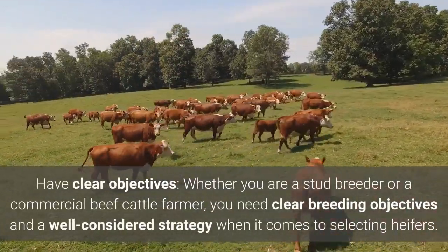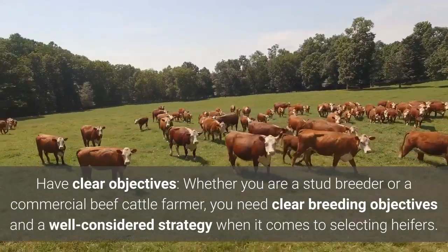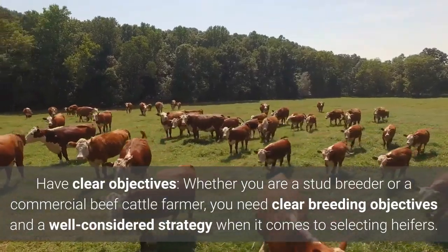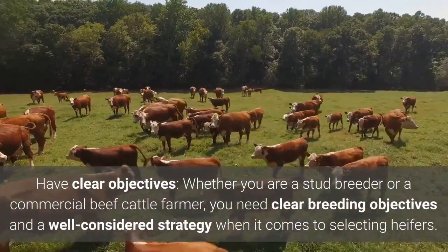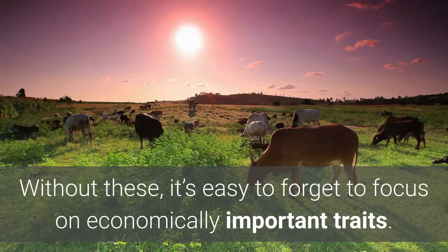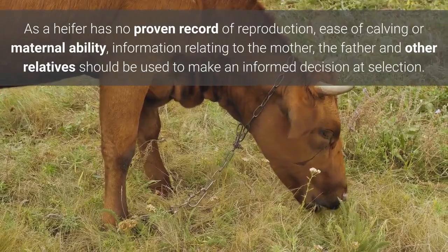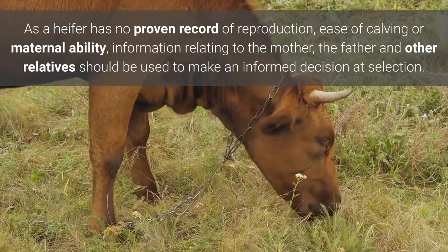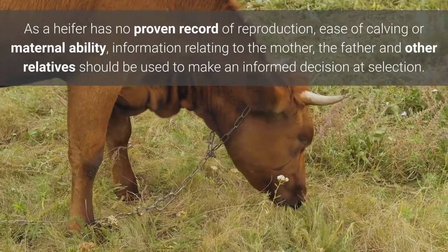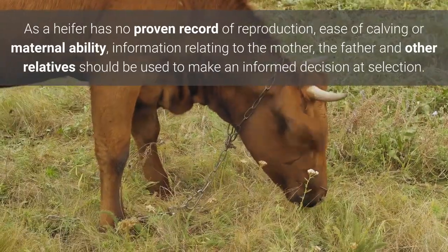Have clear objectives. Whether you are a stud breeder or a commercial beef cattle farmer, you need clear breeding objectives and a well-considered strategy when it comes to selecting heifers. Without these, it's easy to forget to focus on economically important traits. As a heifer has no proven record of reproduction, ease of calving or maternal ability, information relating to the mother, the father and other relatives should be used to make an informed decision at selection.